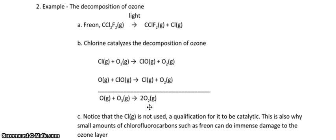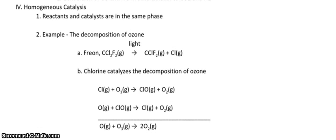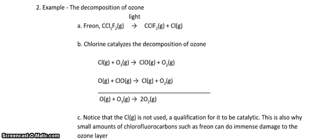So what's going on here? Well, if you notice, chlorine here is being used in step 1, but it's being regenerated in step 2. Go back and look at our original definition. It is a substance that speeds up the reaction without itself being consumed. And that's why it is so dangerous. Just a little bit of Freon can continually destroy the ozone.